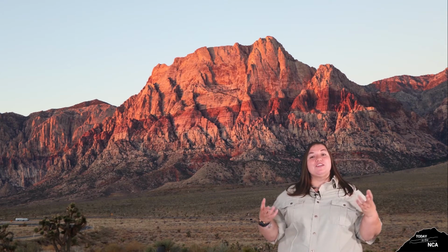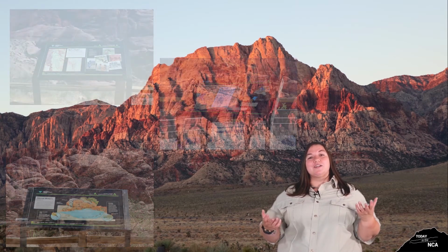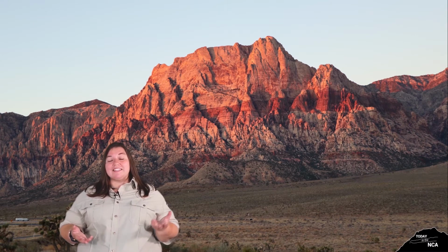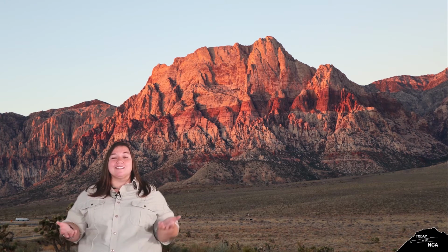Earlier this month we put in new signs at Calico 1 and Calico 2, and currently we're writing and creating signs to go at the High Point Overlook. Eventually, all the interpretive signs within the Scenic Drive will be replaced, and we're hoping the areas outside of the Scenic Drive will have interpretive signs as well.